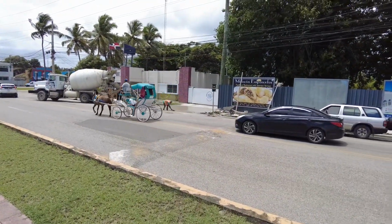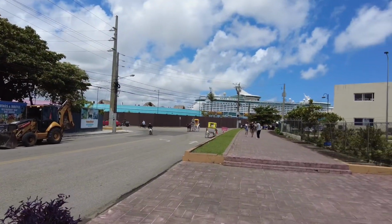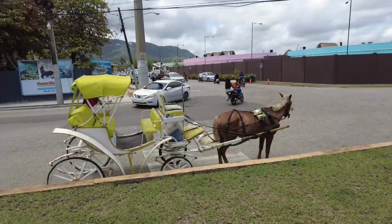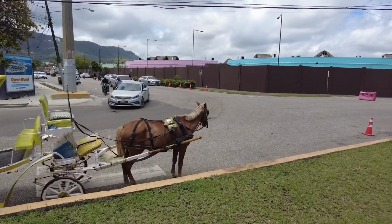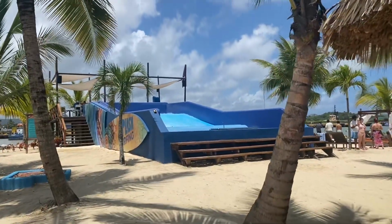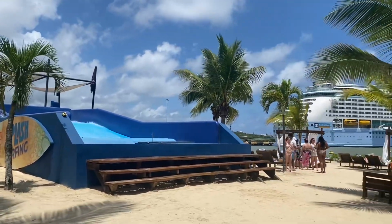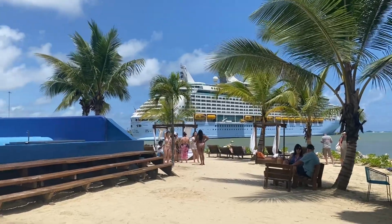Little horsies. Comes another one. I hope they're feeding them and giving them water. Got their own little flow rider on the island. But no one is on it.